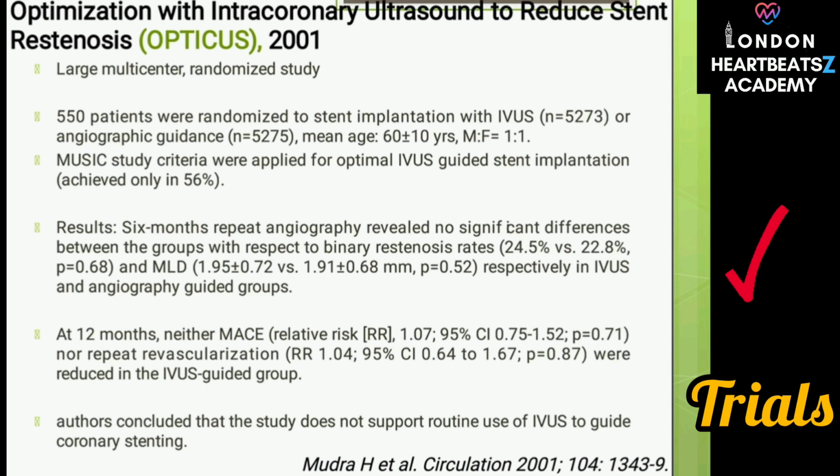At the 6-month follow-up angiography, OPT-CUS found no statistically significant differences between the IVUS-guided and angiography-guided groups in terms of binary restenosis rates or minimal lumen diameter. No difference at 6 months.